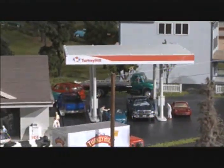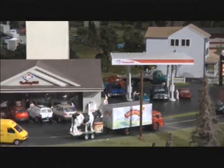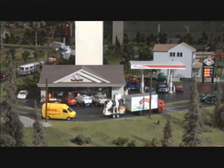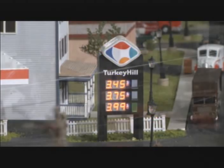Turkey Hill is a large convenience store chain that is very popular in this part of Pennsylvania. Using plans supplied by the Turkey Hill Company, Tom built an exact replica of a Turkey Hill store, complete with this lighted fuel price sign. Tom can change the prices on the sign and keeps them in step with the real world gas price.